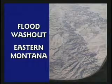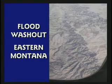As the ice is melting back, you would get enormous amounts of water all of a sudden gets released. Carved out this area in a hurry. Here's a flood washout in eastern Montana. So the rock is going to lift up, the water is going to rush off. One more thought here and we'll quit for the day.